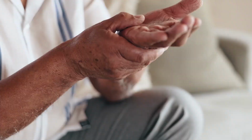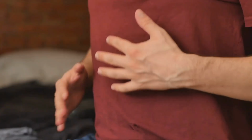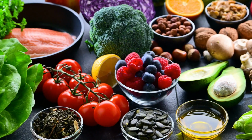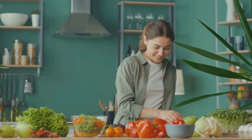Hey there! If you've been feeling achy, tired, or just a little off lately, you're not alone. Chronic inflammation can sneak up on anyone, and it's linked to everything from joint pain to digestive issues. But the good news? You can actually fight inflammation with the food you eat. Today, I'm sharing 7 anti-inflammatory foods you absolutely need to try, starting right now.